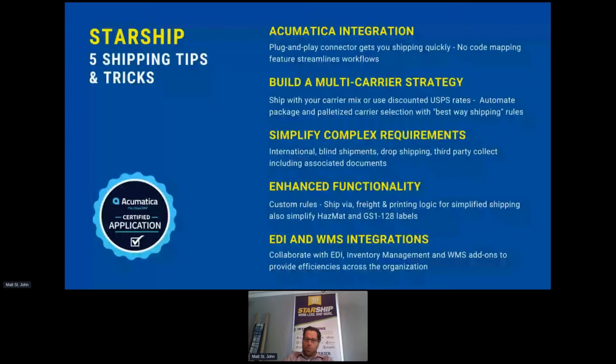Now, with the integration, we can pull by sales orders, we can pull by shipment records, or we can even pull by customer record. Most clients, it is by the shipment record, but just know if you wanted to pull by a sales order, on write back, StarShip would automatically send back the shipping information and create the shipment record inside of Acumatica.